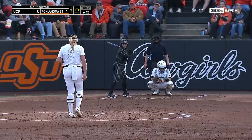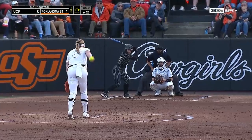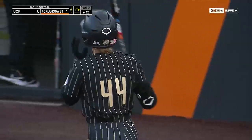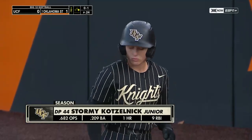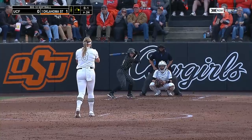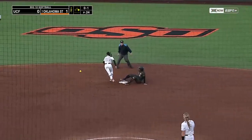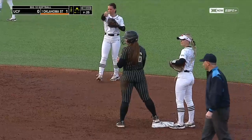Great effort by Tim. Kotzelnick, the DP, steps in. 1-0 Oklahoma State. That ball fouled off. Kotzelnick hitting .209. Kotzelnick started her career at Washington, then went to Louisiana and has settled there at UCF. Ground ball to first. Godwin's there, makes the play for the first out, tries to double up at second. Not in time as Doherty's safe.